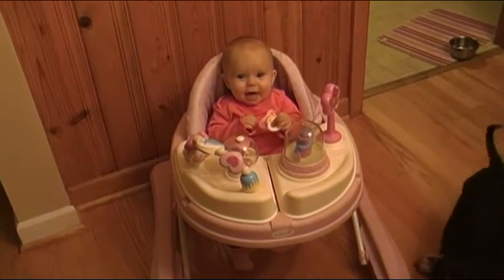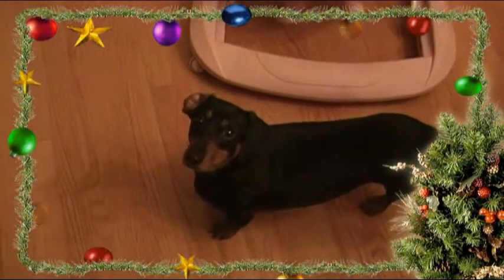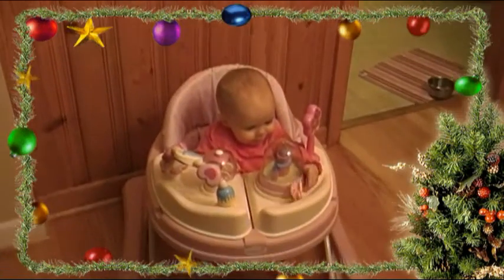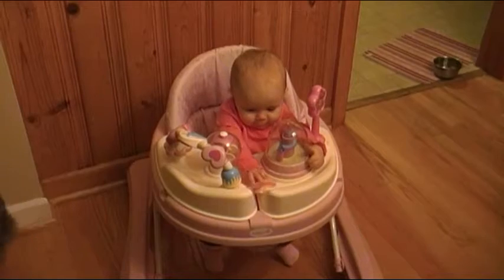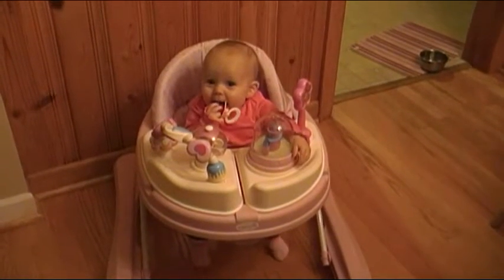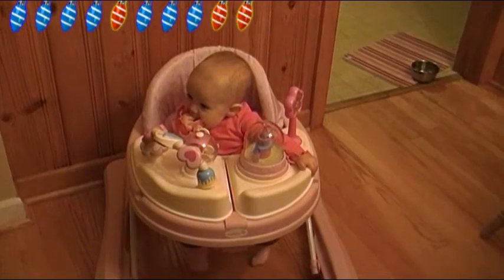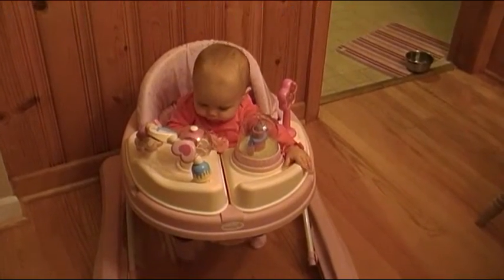Today we are decorating for Ella's first Christmas. Hello, Chloe. Today is November 27th, 2009. And Ella is almost 8 months old.